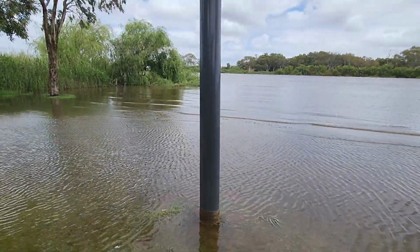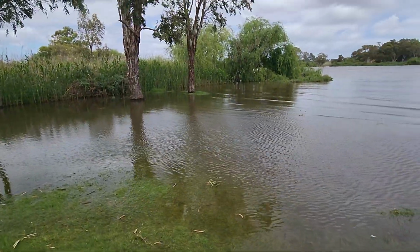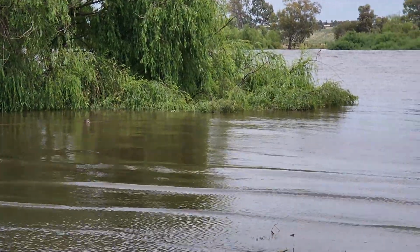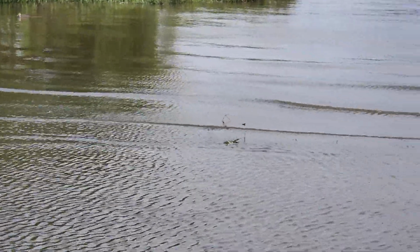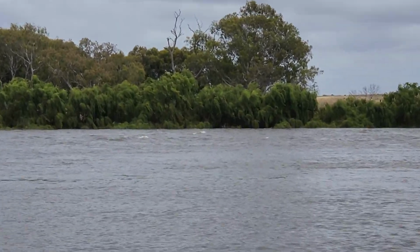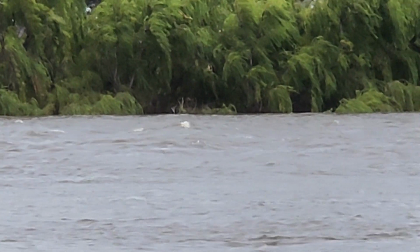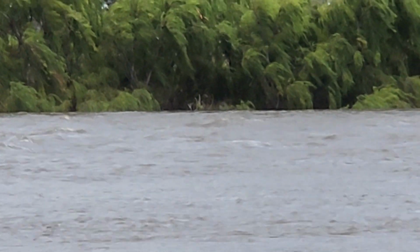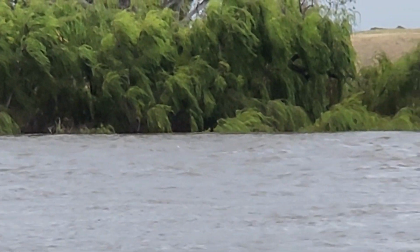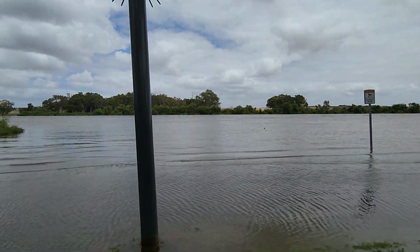I wonder if that pole's gonna grow. Shit. That water's still coming in. Yeah, have a look at how fast that current's moving, especially up over there. Yeah, she's a little bit nuts at the moment.